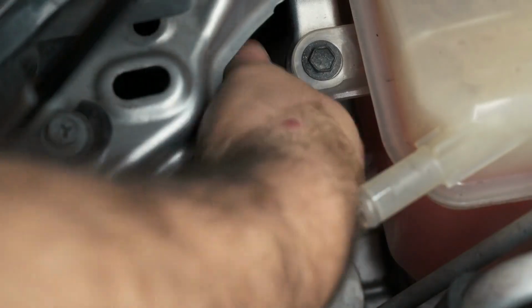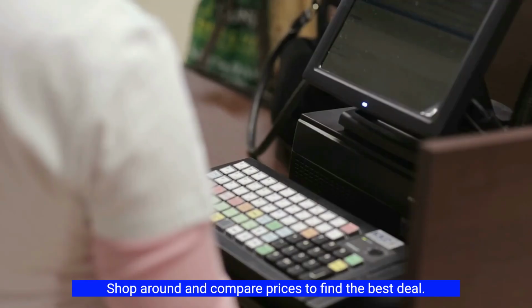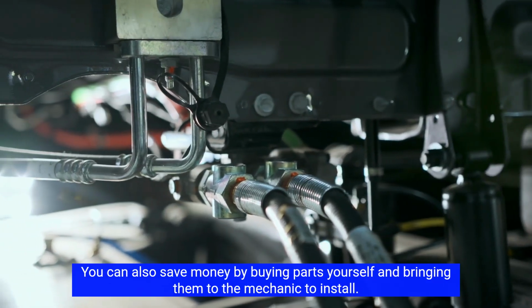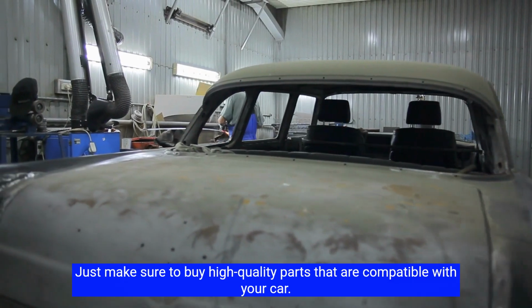Tip number 7. Shop around for parts. When you do need to have your car repaired, don't just go to the first mechanic you find. Shop around and compare prices to find the best deal. You can also save money by buying parts yourself and bringing them to the mechanic to install. Just make sure to buy high-quality parts that are compatible with your car.